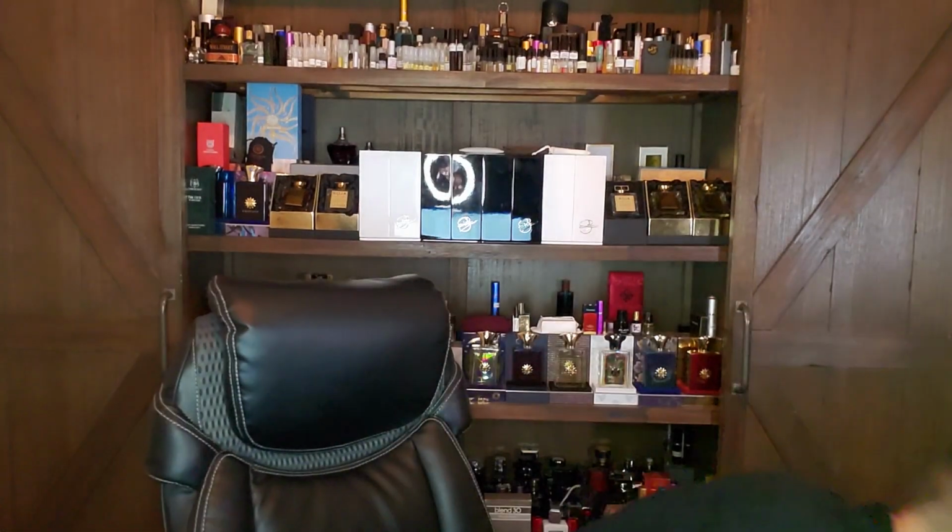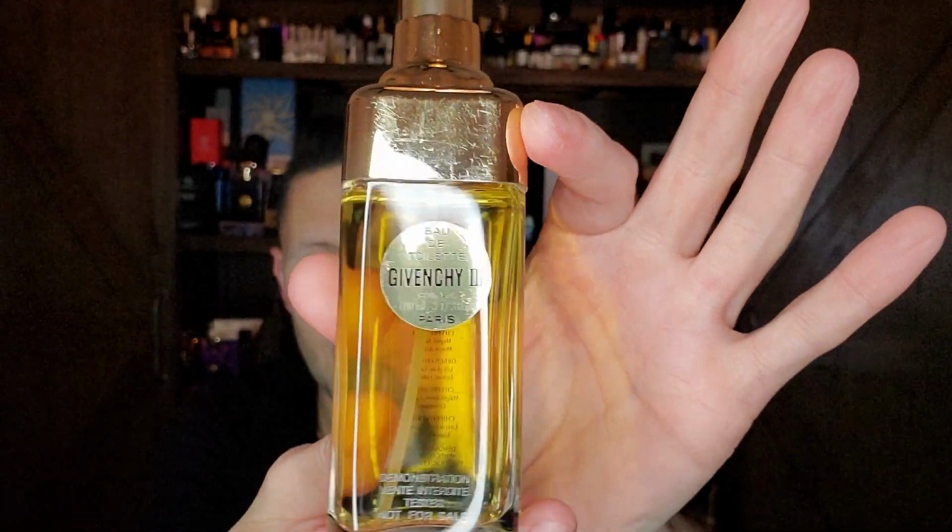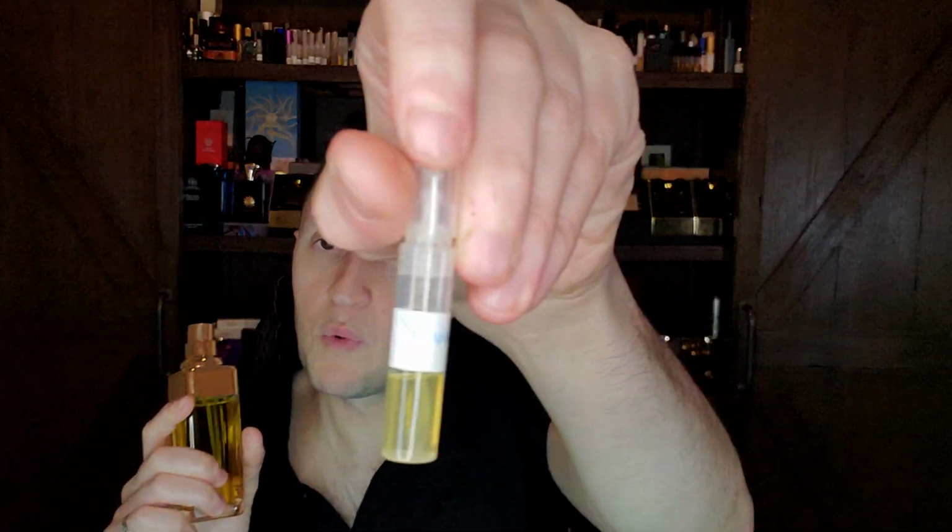Okay, next on the list, we've got a Givenchy, and it's Givenchy 3. For me, Givenchy 3 is a chypre in the same vein as something like YSL Y. Amazing high quality chypre. Everything smells high class. If you smell this, you'll see why people love vintage fragrances. It's not even close. It's not even like it's a race. The final score wasn't even close.